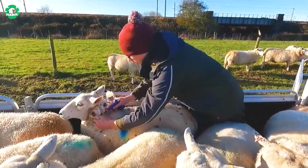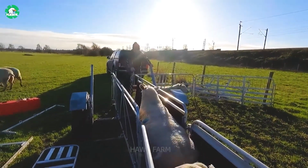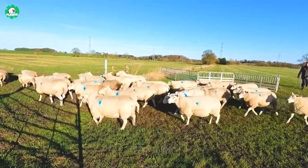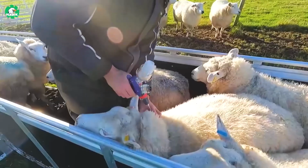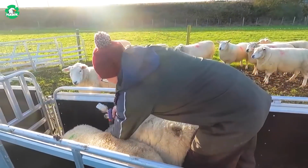The weaning of lambs is also taking place as grass becomes more nutritious than milk, as sheep grow older and tend to eat more grass. They face many health challenges, and vaccination is often necessary to protect against common diseases.